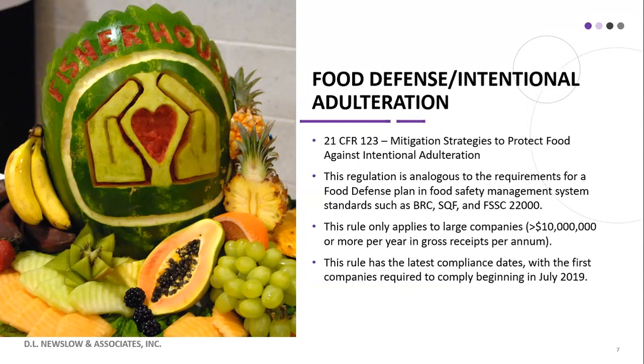I will say that the FDA has some fantastic resources online. There is a food defense plan builder tool available, and there is a link later in this presentation. I've found that tool to be very helpful and useful with clients who are trying to develop a more robust food defense plan. I have had it work successfully for BRC audits and SQF audits, because it's really that good.